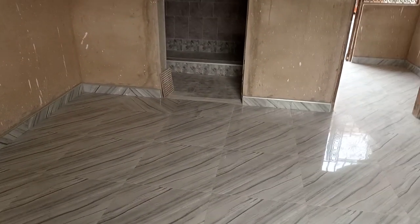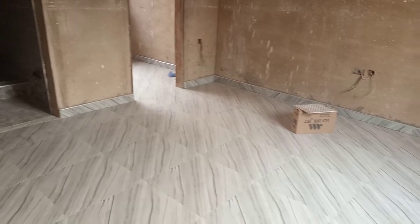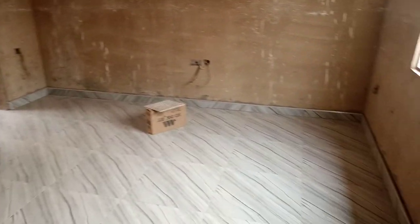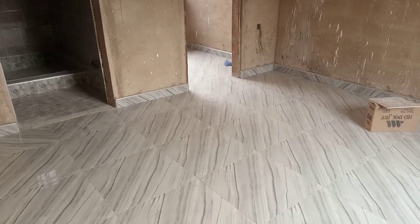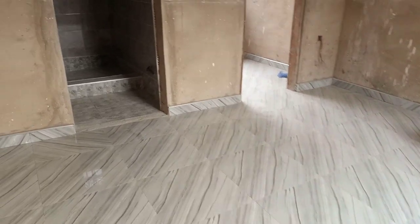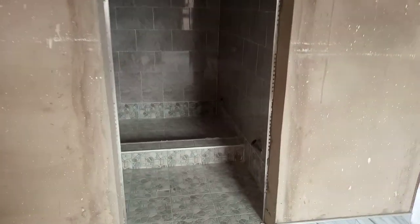So these are the tiles that I chose for this particular guest room. You can see it, very nice floor tiles. This is 60 by 60 floor ceramic tiles. That's the measurement of the floor ceramic tiles. It's 60 by 60, so it's very nice tiles. You can see how it looks. And the guys who are doing the work, because they are still working, they are very, very good. Their craftsmanship is 100% on point, and they are on top of their game.